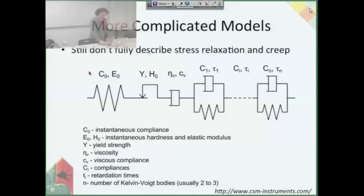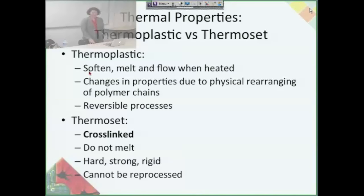Okay, so those are our mechanical properties. Now we're going to keep going straight through into thermal properties. But since everything is related to those three things we talked about, chain entanglement, summation of forces, and the time scale, this should be just as logical as the rest of it. So just some definitions to start with.